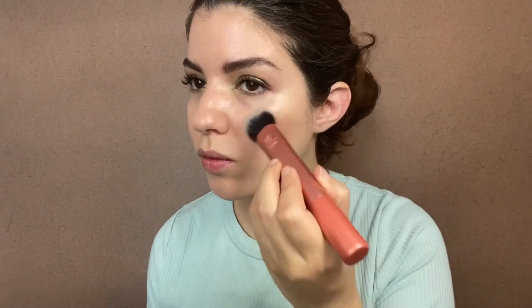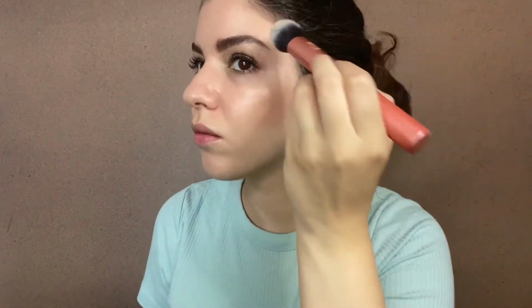Next, I'm going to take my Tower 28 bronzer in West Coast with my Real Techniques brush. I really love Tower 28 and their message. They are the only makeup brand that 100% abides by the National Eczema Society's guidelines. So this line and this brand was really made for people with sensitive skin in mind. I'm always really happy to see that because it's something that I can also recommend to my patients as well.